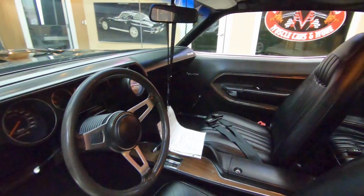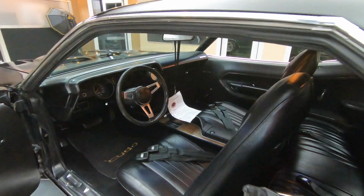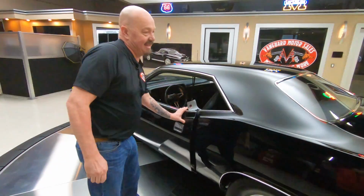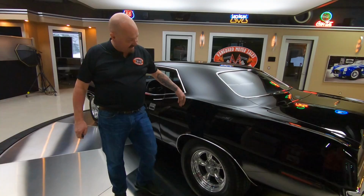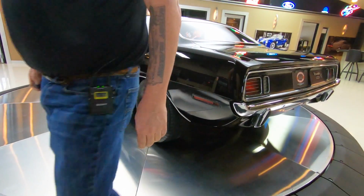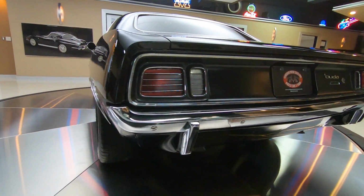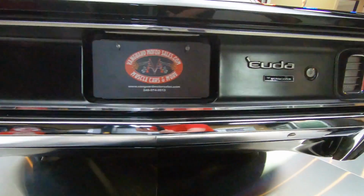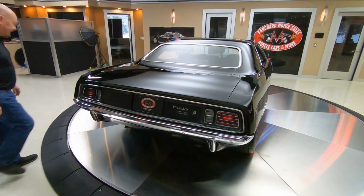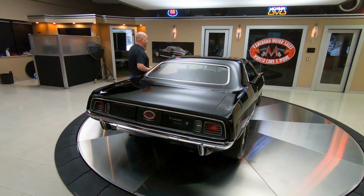And don't forget, it's a real Cuda, guys. Check this beauty out. Look at that slick paint. Look at those reflections. She is gorgeous. Check out that tail panel, man. Absolutely beautiful. Let me grab the keys and we'll get inside the trunk there.